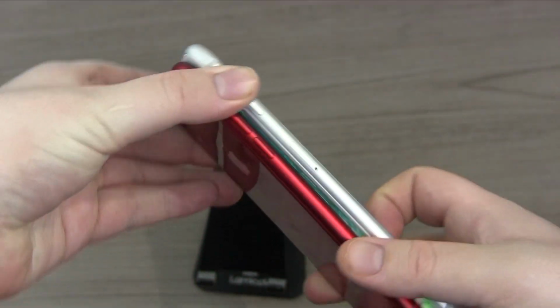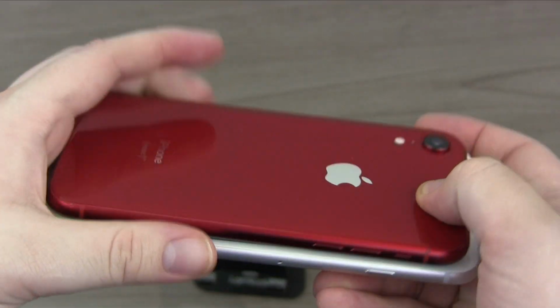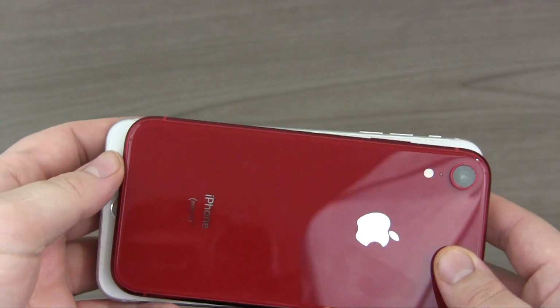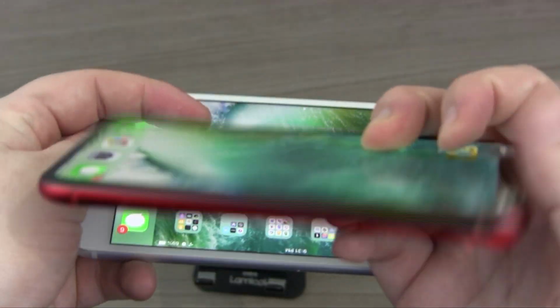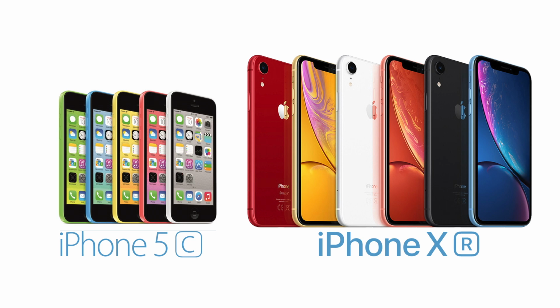Because this phone uses an LCD panel and not an AMOLED screen, the bezels on this phone are slightly larger. I did notice it at first, but from day-to-day operation, I couldn't tell much of a difference. It's still a vast improvement over the previous iPhone models. Some people like to compare this to the iPhone 5C. I honestly don't think that's a fair comparison. To me, it's like going from an iPhone 6 to an iPhone 6 Plus. It has slightly better specs, but costs more.